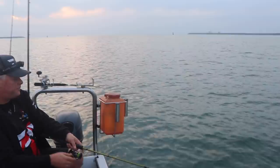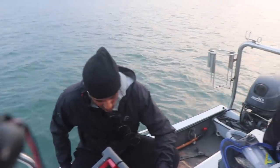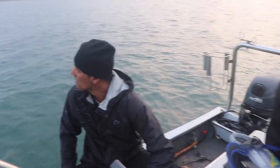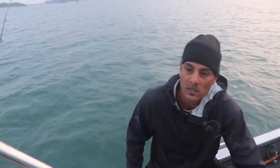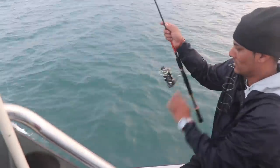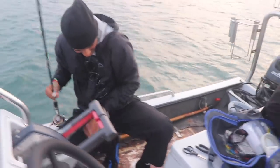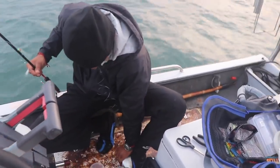Drop straight, yeah. No, it's deep here. 17 meters. Is that feet or meters on your fish line? Meters. Hey, that's a good one. There we go. That's a shad. That's what we're looking for, guys. Ah, you cheat. There you go.